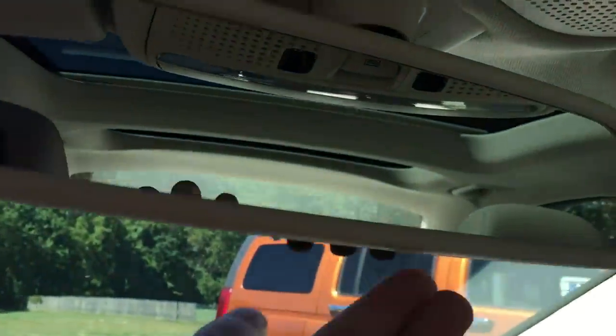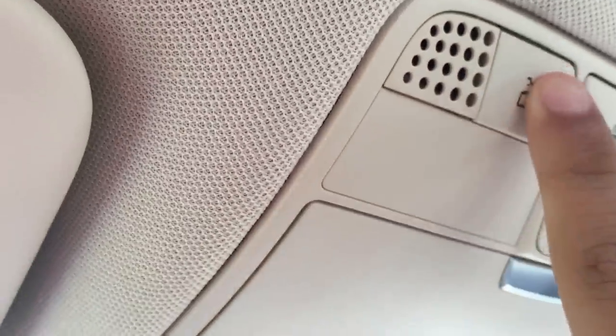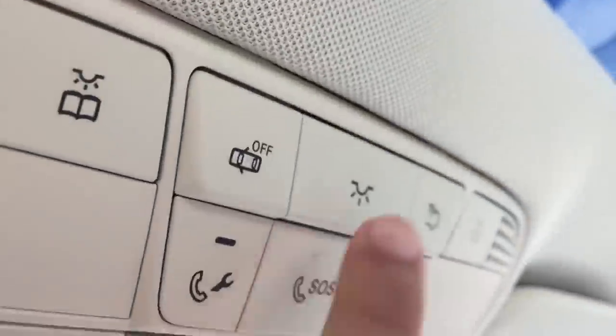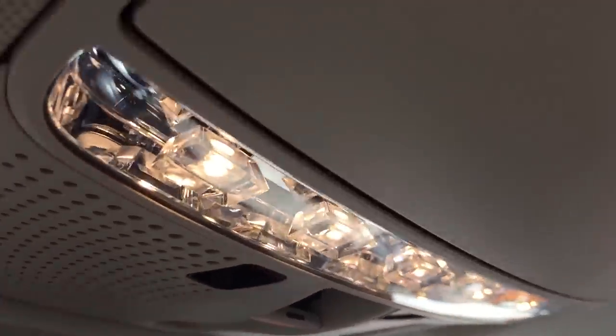Up here you have your handlebar, visor, light up there, LED, your mirror, garage home link, here you have sunglass holder, book lamps, which are underneath the mirror, your vehicle light, your main lighting, which is this here, very nice lighting.